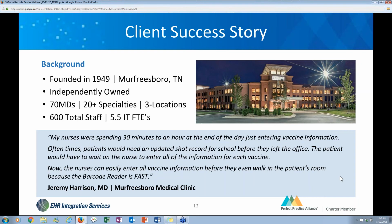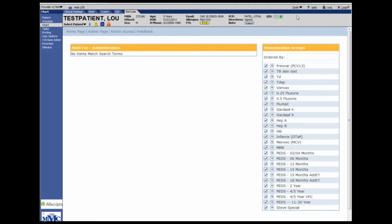Now the nurses can enter all information before they walk in the patient's room. Our shot records are available before the patient leaves. We can have accurate clinical summaries by the time the patient checks out. We have our barcode tab set up under our providers and our nurses' workspace.